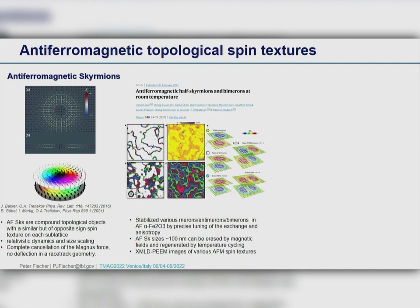Again, people talk about various topological objects. This group was able to stabilize merons, antimerons, bimerons in an antiferromagnetic iron oxide. They did precise tuning of exchange and anisotropy. Again, all this topological synthesis is about you have to fine-tune the competing interactions, and they finally get what you want. They were able to show about 100 nanometer small sizes. They could erase them with magnetic fields and bring them back by temperature cycling. And here they used already XMLD, linear dichroism, and PEEM, to image those various antiferromagnetic spin textures.